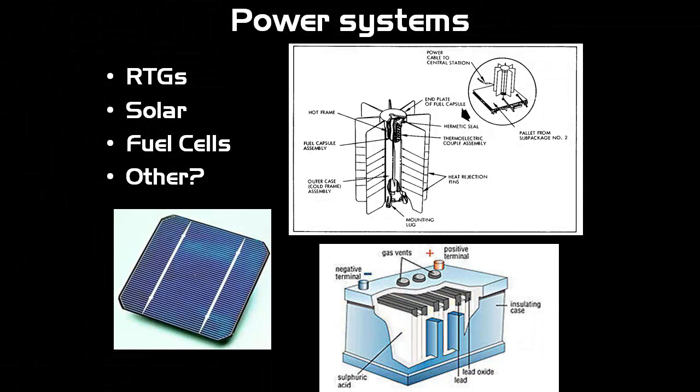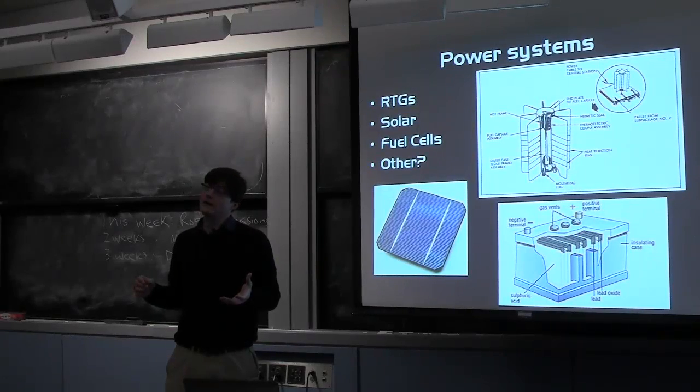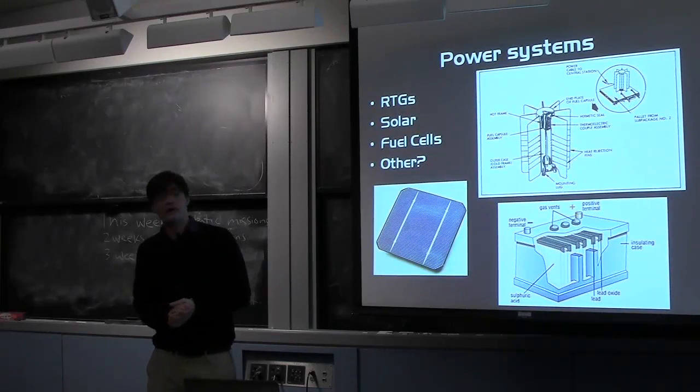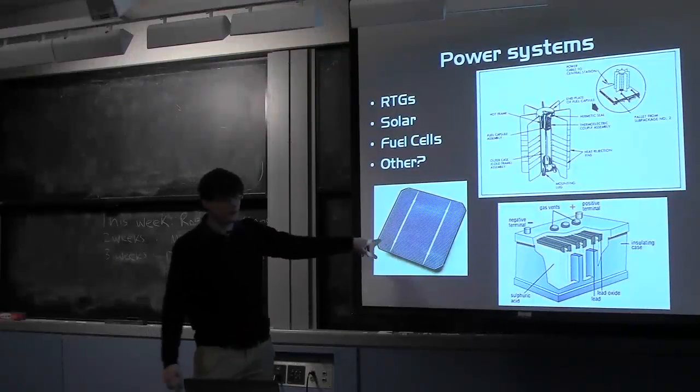Power systems, radiothermal generators, that is basically isotope decay. You can put some plutonium and use the heat from that plutonium to generate power. And really far space missions like Voyager and Cassini and Galileo and what's the Mariner, they all used these ones. And why did they use a radiothermal generator instead of a solar panel?